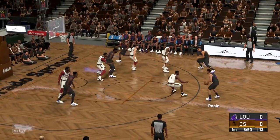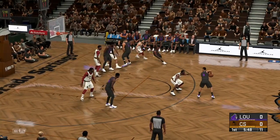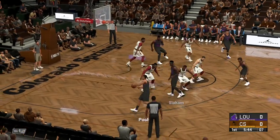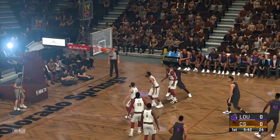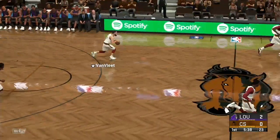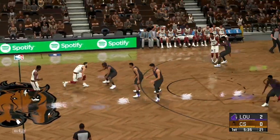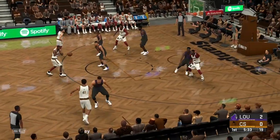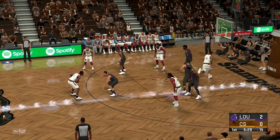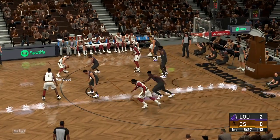Now, here's Porter. Poole, the pass to Maxey. Let's go. He hits the back iron and sinks the shot. And the all-around game of Siakam, so adept at working the ball to open guys. And here's LeVert. Pass to VanVleet.